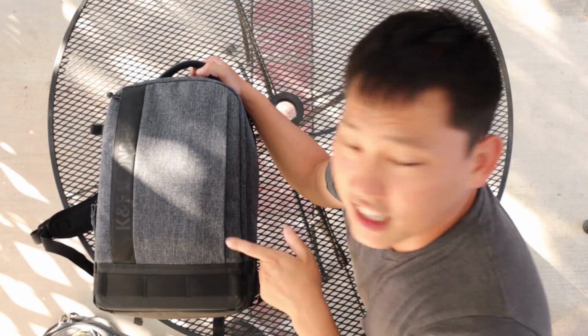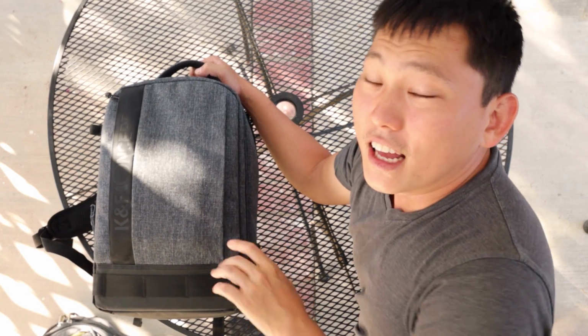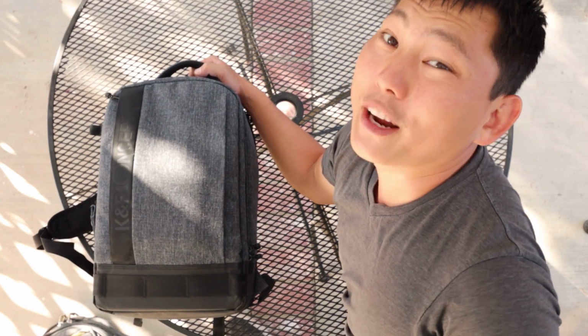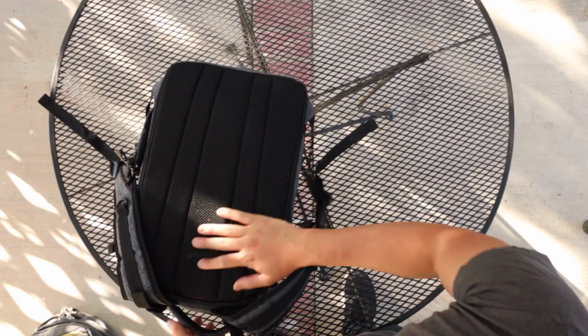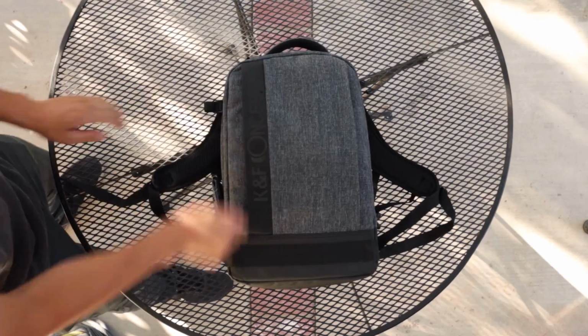KNF sent this to me. It is not a perfect backpack, but it's pretty good for the $80 price range. It's designed for cameras and I'm hoping this is gonna be my go-to bag. Overall, I think the design's pretty cool and the back is pretty comfortable, so we're off to a good start.